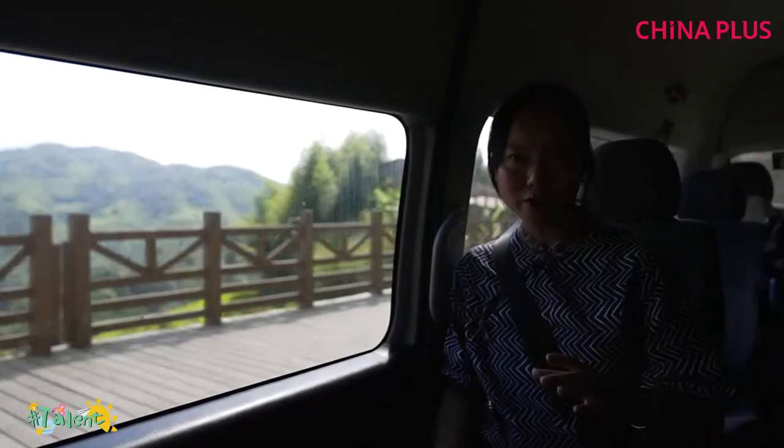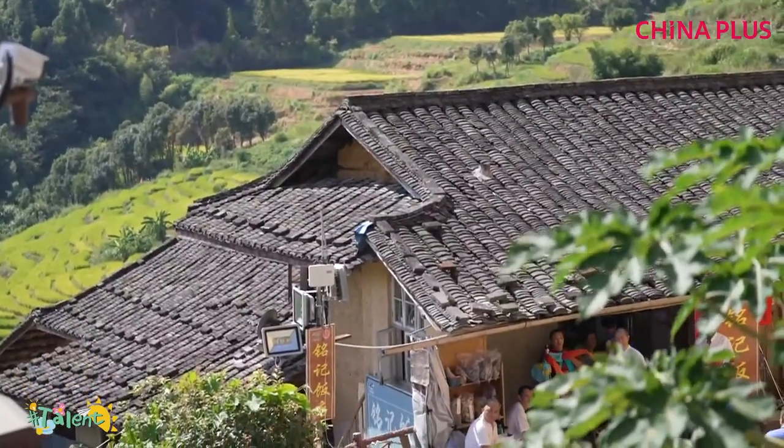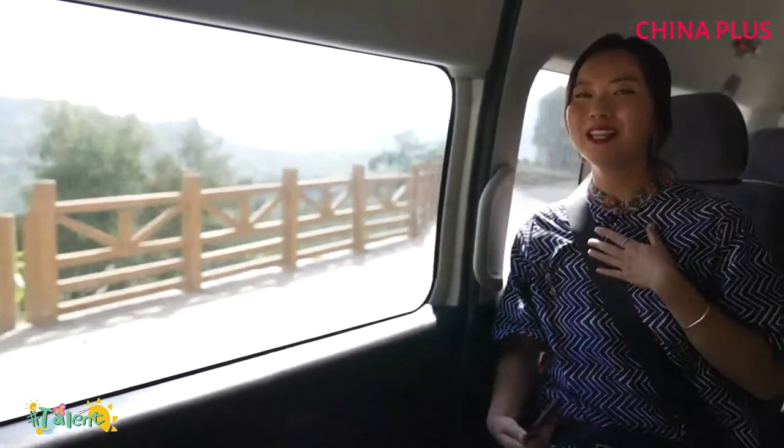So the story about 4 round buildings and 1 square one is, in Mandarin, there's a philosophy that we say 天圆地方. The ancient people, before they had a lot of science, thought that the sky is round and the earth is square. And that is why they built the buildings like this. I was telling the driver to drive a little bit faster because I am really eager to take you to the actual Tulou inside.